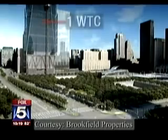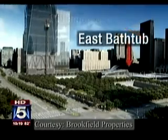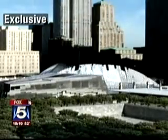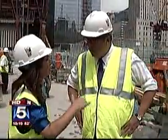In this time-lapse animation, this is One World Trade. Right here is the Millennium Hotel. This area is exactly where the East Bathtub is located, and you can see the top of the transportation hub springing out of it. How do you know every day you're making the benchmarks?